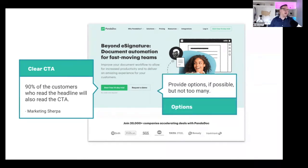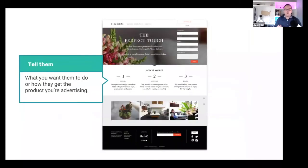Provide options if possible. Maybe you want somebody to start a trial or maybe get a demo. There's 2 options there. For iContact, that would be a good opportunity, is start your trial now. You don't need help, don't have questions, go ahead and get started. You want a demo? Reach out to one of our sales folks. We'll happily give you a demo. Tell them what to do.